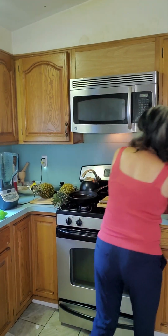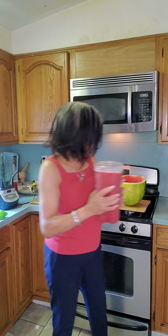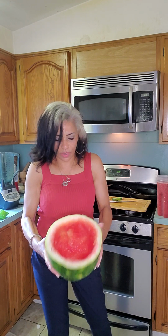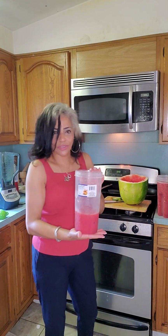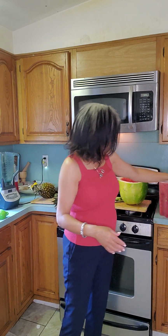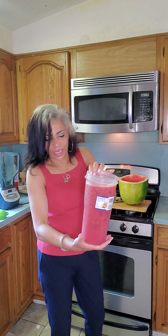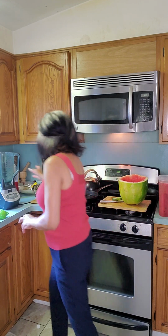So I'm back, and just to show you, this is my watermelon juice. I used this half of the watermelon, and I also have this much as well. So it's over 100 and something ounces worth of watermelon juice, and it has the rind in there. And when I'm ready, as I said, I'll make me a cup.